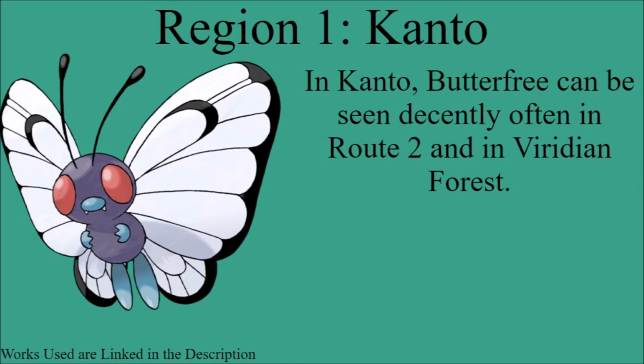So finishing off Kanto with the Butterfree population, Butterfree can be seen decently often in Route 2 and in Viridian Forest. So overall in Kanto, the Butterfree line gets least concern. While they're not found in necessarily a large amount of places, they're found very frequently where they are found, so they're in no danger of going extinct anytime soon. While their populations have shifted somewhat, as can be seen with the transition between Fire Red and Leaf Green and Heart Gold and Soul Silver, they're at no risk of going extinct in Kanto anytime soon, so they get least concern.